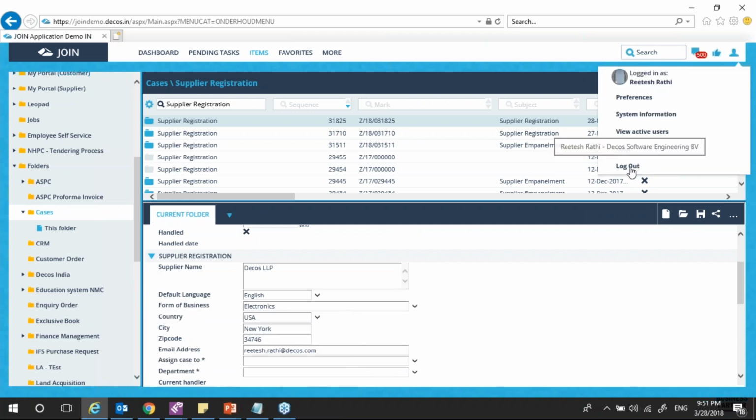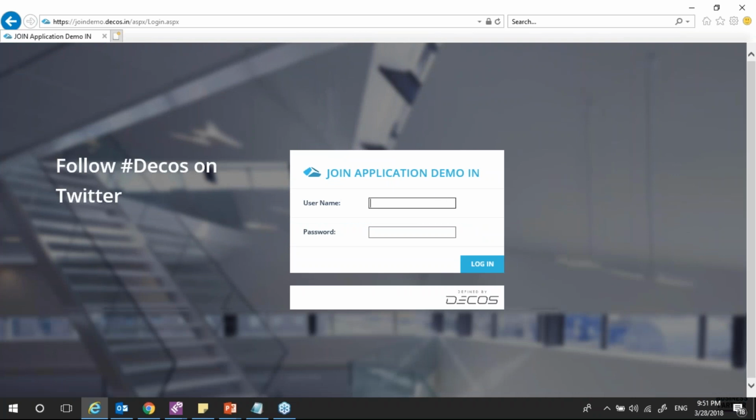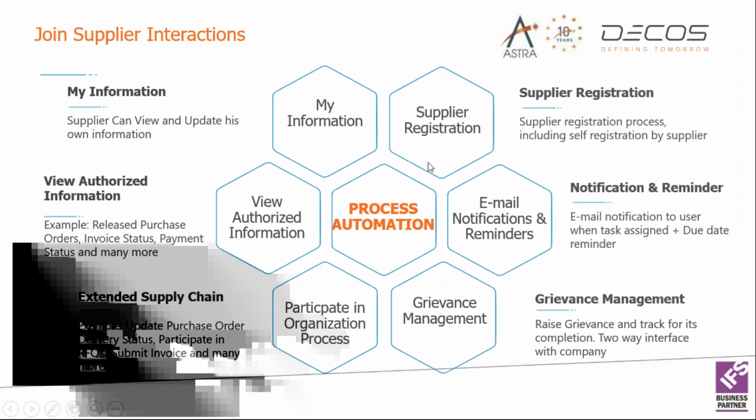So you have the manual way of doing it. Along with that, you also get the power of electronic forms. Again, 100% configurable forms with 100% configurable workflows. So now what we have seen is the supplier registration using the normal way, wherein the person keys in the data, or using electronic forms. Now assume that the supplier has been successfully created.